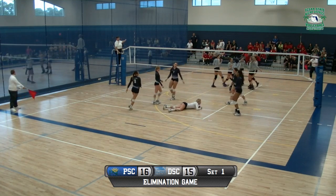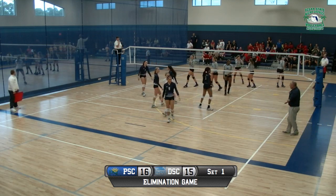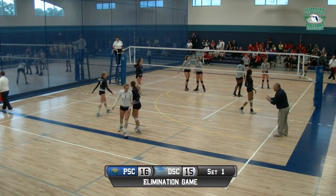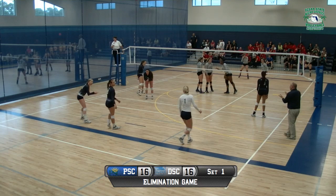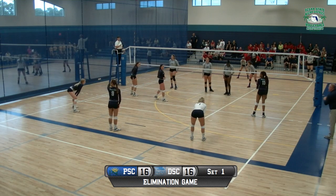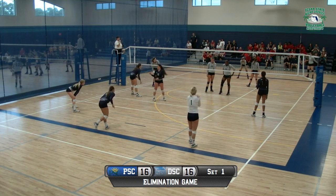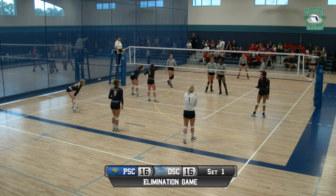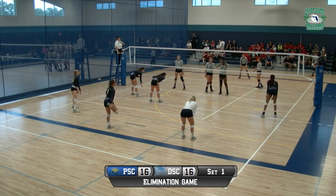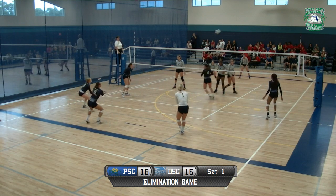Great swing by Pensacola. Oh, and a good roll shot. That's a smart move by Erica Barber. Right in the middle of that Pensacola defense, there's a big hole behind that block, and Barber saw it. So Janjusevic will serve. All tied up at 16 here. Daytona with the possibility of taking the first lead of this set.